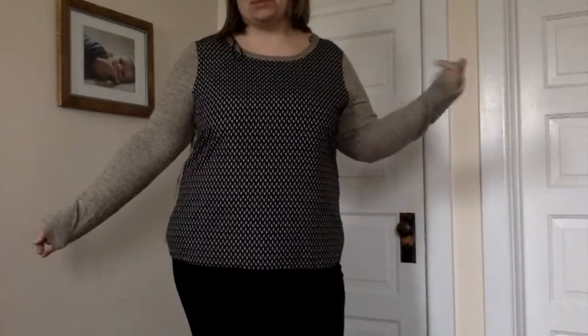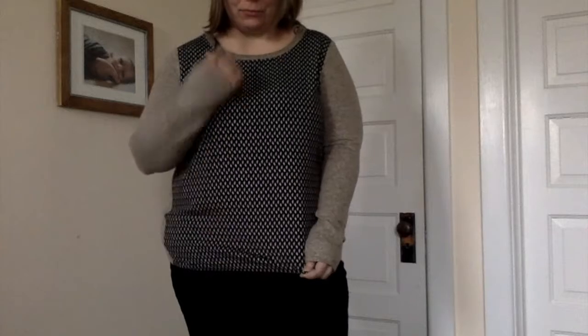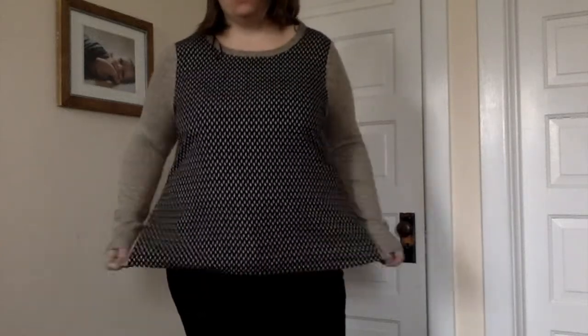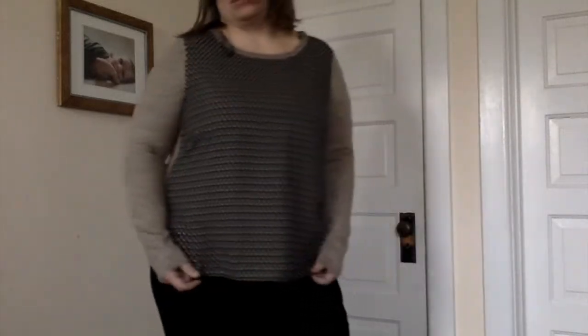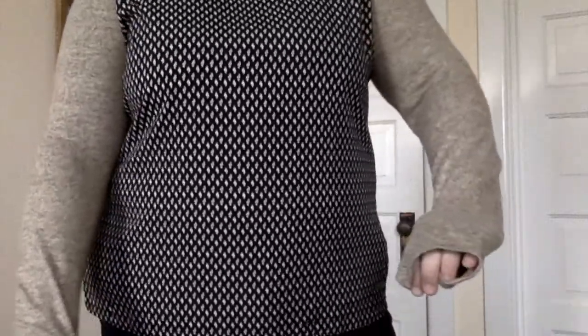This is a great piece too because the front part is this not stretchy blouse material. It makes having the back being the stretchy jersey all the more important. I don't think it would have fit otherwise just because of the way I'm built, but it's super comfy and really nice and very professional, right? Going to work wearing this would be easy peasy. I'd feel a little bit overdressed going to play groups, but that's okay.